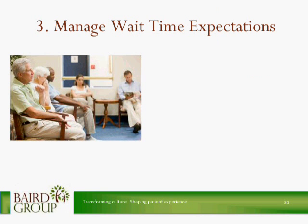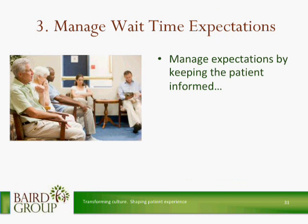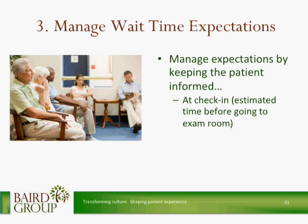Then the next most important thing is managing wait time expectations. Now, people want to right away jump on how many minutes do they have to wait, when in fact you can do a lot to improve the patient experience by managing the expectations. And there are several points where you can do this. Manage means keeping the patient informed about how long you will be waiting. And you can do that right away when they check in. So you can say, we're running on schedule today, so you should be called back in just a few minutes. Or you say, we're running about 20 minutes behind. So let them know right up front.